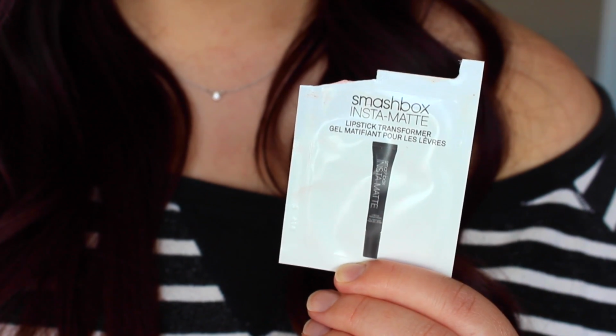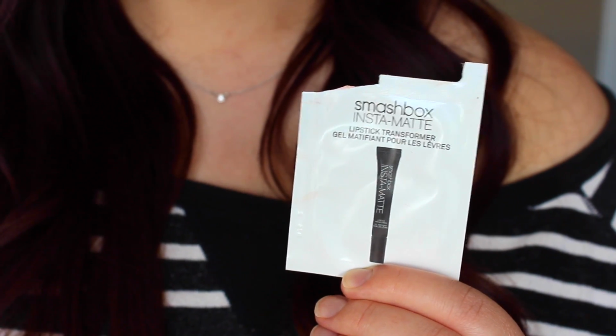So my next favorite is the Smashbox Instamatte Lipstick Transformer. Going back to what I just said about how I have mattified this lipstick, I have put this on top of that too. This is just a sample. As you can tell, I've had this for forever and I've been keeping it in a Ziploc bag to try and retain the freshness. But when this first came out, I was just like, nah, I don't really need a product like that, because for years I've been using a little bit of translucent powder over lipsticks when I want to mattify them. So I'm like, why would I need a completely new product? I can just do this on my own.